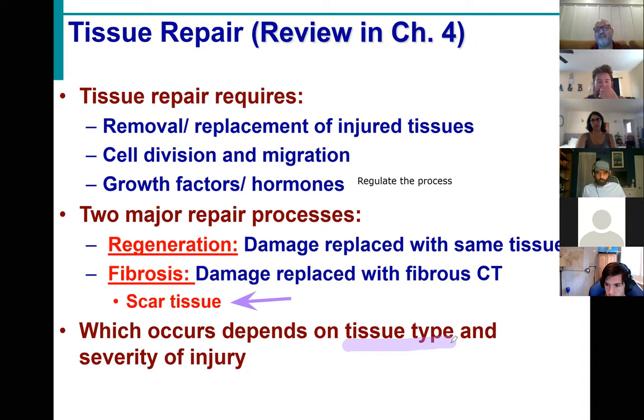So notice sometimes it's the tissue type, but it's also the severity of the injury. If it's a minor injury to muscle, it can be regenerated. If it's a large injury to a muscle, then it is going to typically scar.